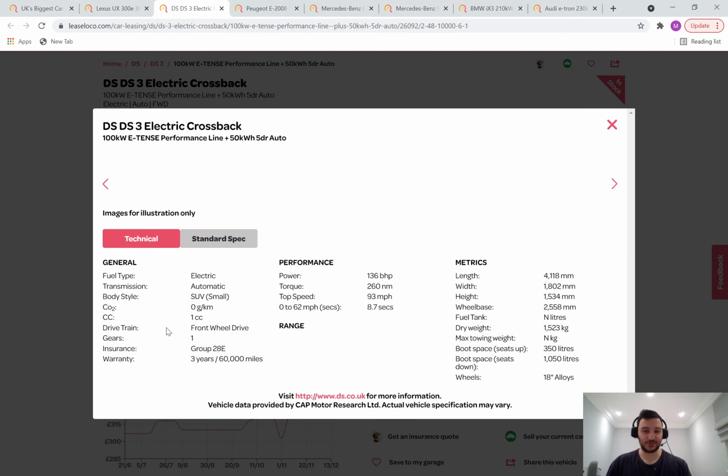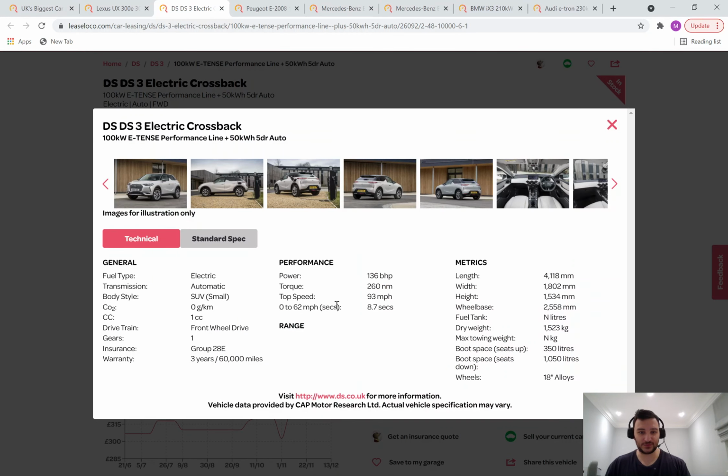Now, in terms of the car details, let's just go into this. So 0 to 62, because all these are electric vehicles, 8.7 seconds might seem a bit slow to some, a bit quick to others, but 8.7 is very fast in an electric vehicle because they don't have any gears, so the way they get up to 62 miles per hour feels a bit different to your typical petrol or diesel car. It's also got 18-inch alloys. It's got a big boot space, 350 litres, big enough to fit shopping and some suitcases if you're going away on holiday, and 136 brake horsepower.